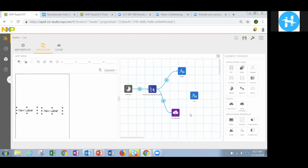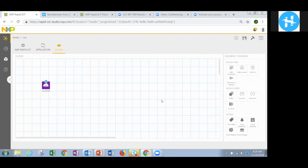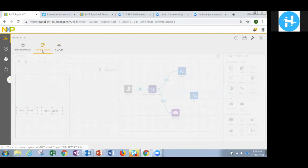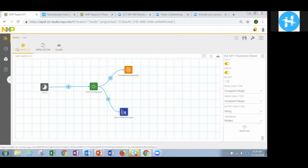Okay, and out here, the next step, of course, will be to go to the cloud. And as you can see, we already have a cloud event set up. Of course, we want to store that data and access it later. So we put up cloud storage. It literally is as simple as that. And you join the two. Okay, so now in theory, you have everything working. You have your cloud, you have your application, you have your embedded part.